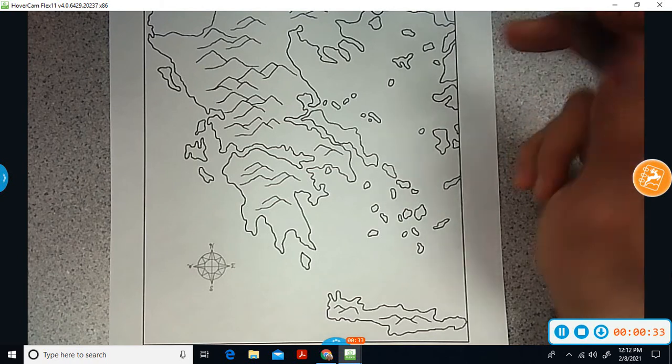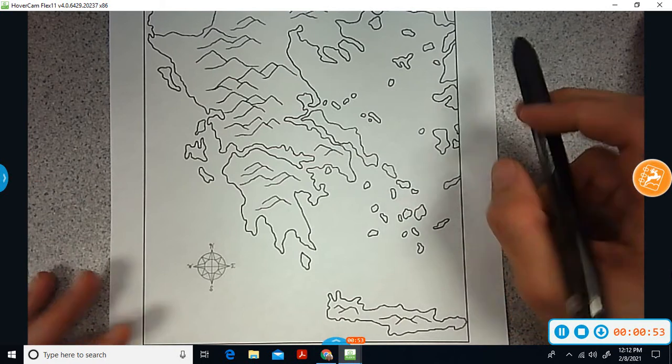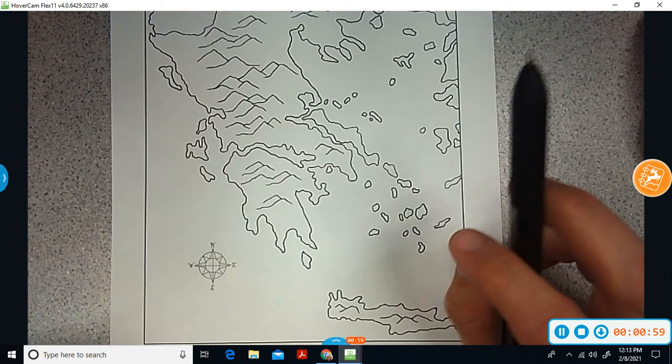That makes it pretty dangerous for the people that are going to trade. Back then, they didn't have a really good way to show direction. The magnetic compass had not been invented yet. And they needed to sometimes go sailing at night because they would use the stars to help guide them. Otherwise, they could get lost.